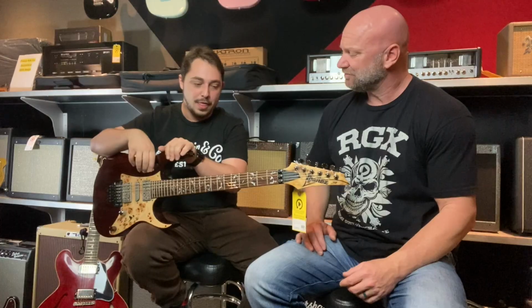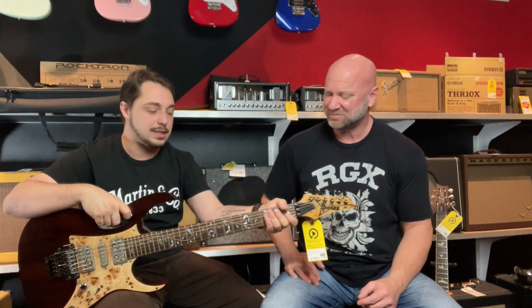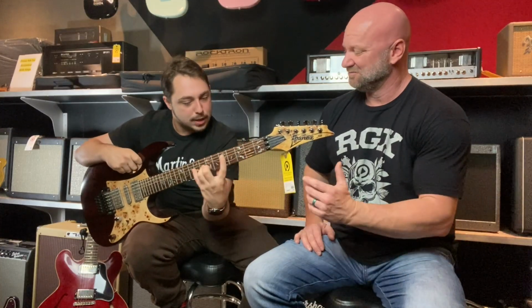The neck on these guys, on Ibanez in general, are flat. Flat and fast. So if you're a shredder, if you're a metalhead, they work really well with that kind of stuff because since they're so small, they're easy to maneuver on. And that's what it looks like when you shred.